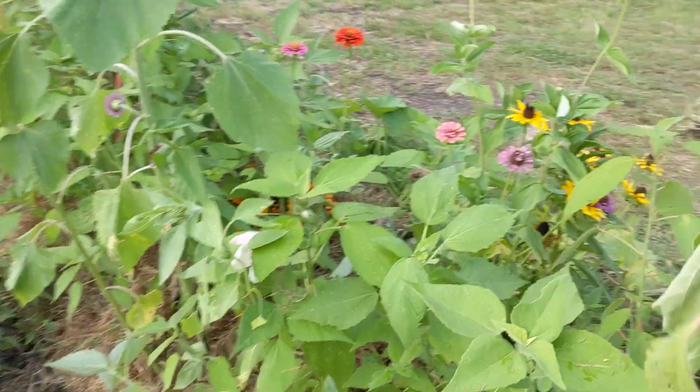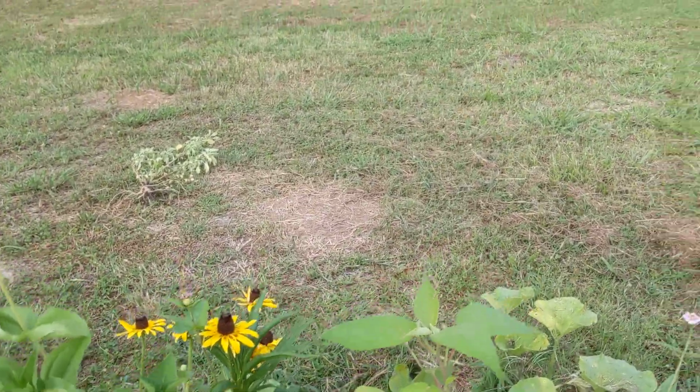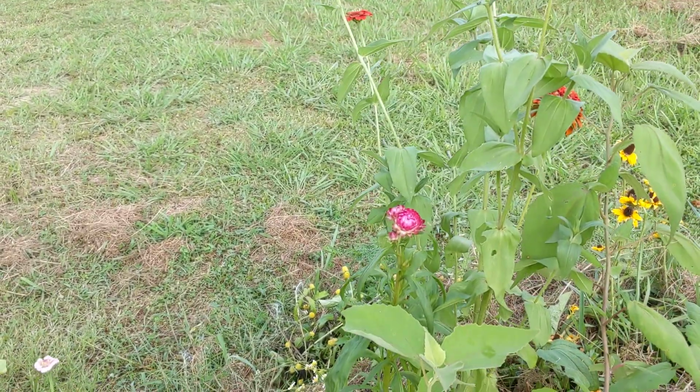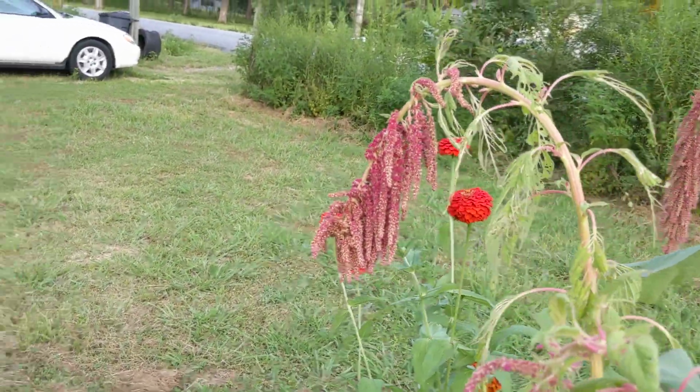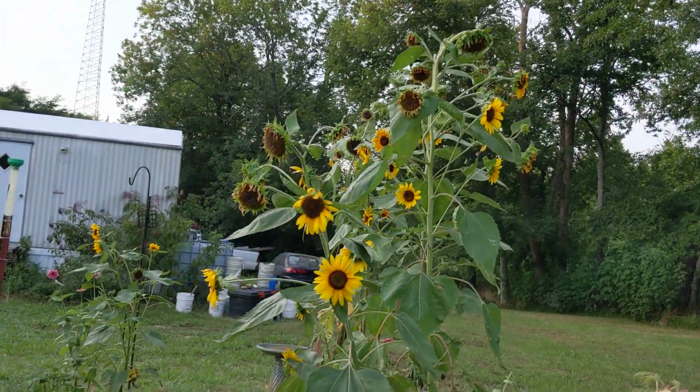Let's see if I can find it. I seen it out here somewhere. I think this was it. It was kind of cute. This little purpley color. And I don't know if you can see that other strawflower's looking good. And I think that's about it. But I really love the sunflowers this year.